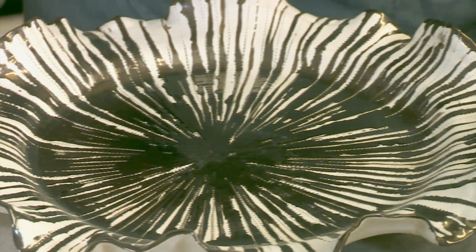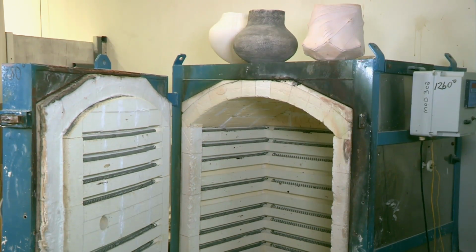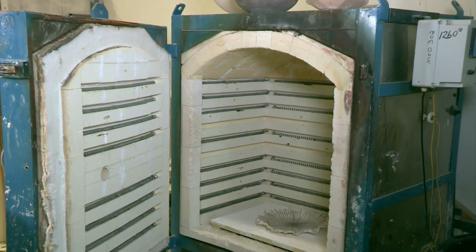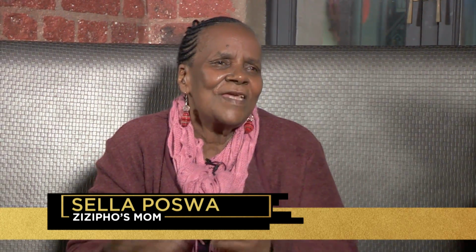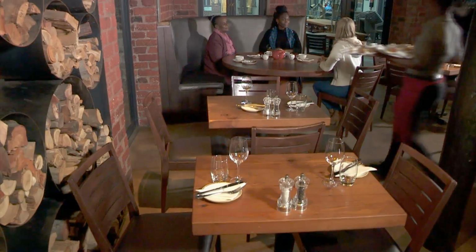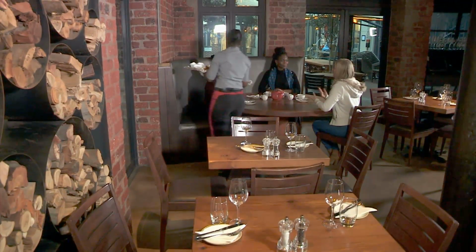It was a family member who first invested in the business, so it makes her mother, Stella Poswa, beam to be enjoying lunch off the plates made by Zizipho and exported across the globe. Stella, you must be so proud of your daughter. She is such a pride of the family because there's no trace of this art thing in the family. So I'm very proud.